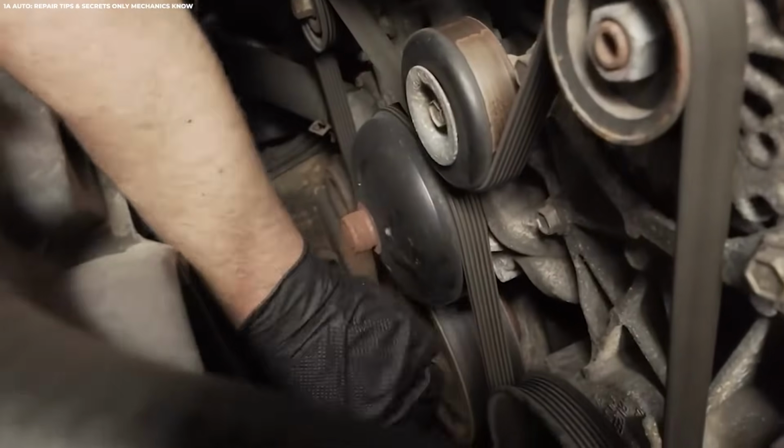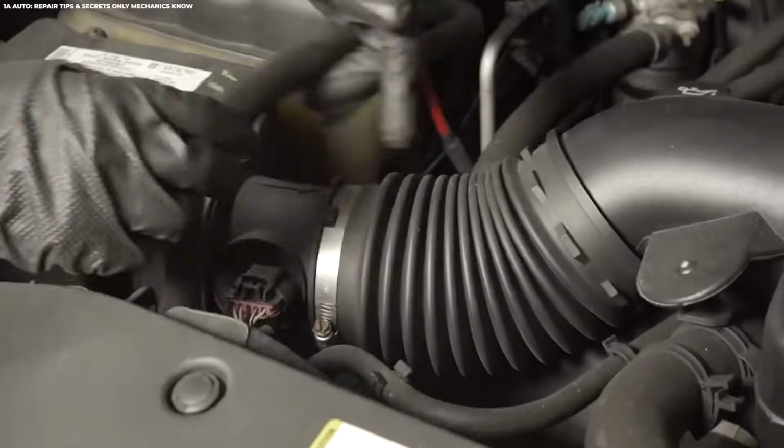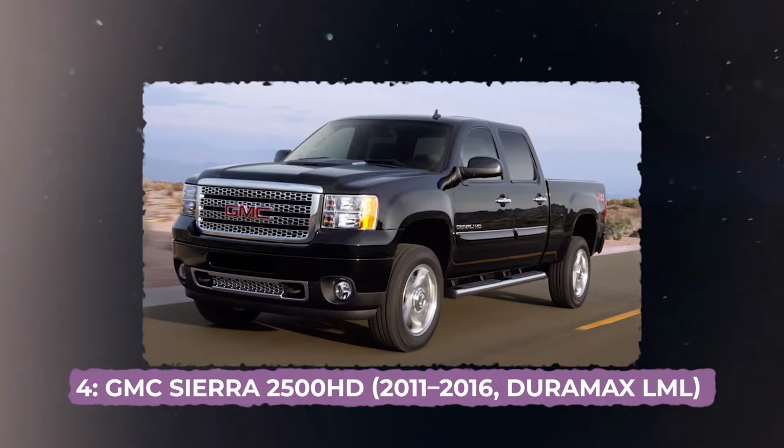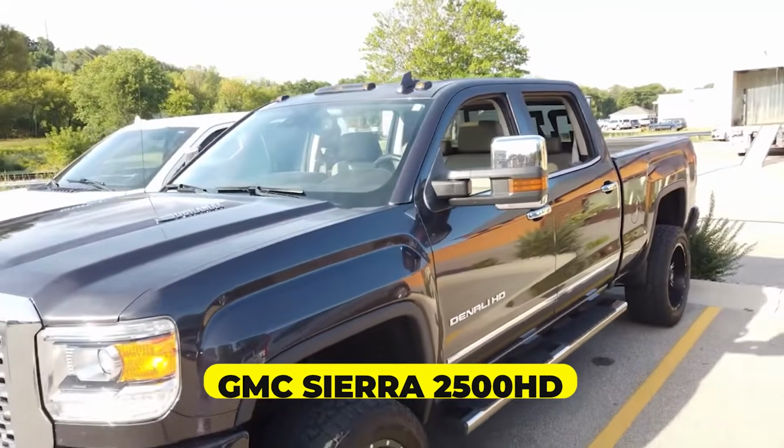And while the half-ton Silverados were bad, things only got worse when you moved up to GM's heavy-duty lineup, where one diesel engine became infamous for grenading itself without warning. Number 4. GMC Sierra 2500 HD, 2011 to 2016, Duramax LML.